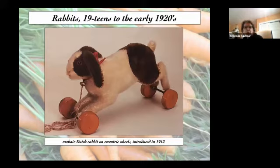Here is a Dutch rabbit on eccentric wheels. He is absolutely beautiful, again, with that lovely patched mohair. And he appeared in the line for quite some time, through the teens and through the early 20s. But again, a very darling and endearing piece.